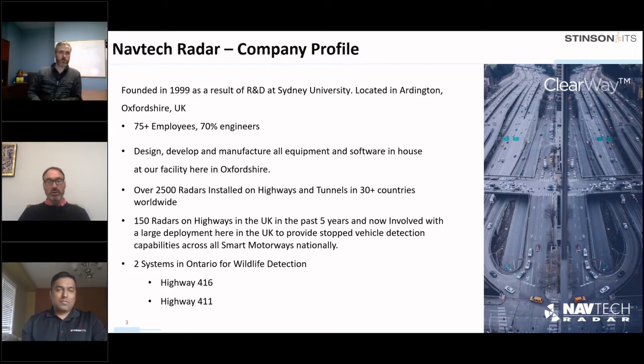We are the design authority for all aspects of the system, all the hardware, all the firmware that runs on the radar itself, and all the post-processing software as well. That's based at our facility in Oxfordshire, just 10 miles south of Oxford. We have over 2,500 radars installed on highways around the world, in 30 plus countries. About 46 countries in total that we've sold our units into, ranging from quite a concentration in Northern Europe where they have poor weather conditions and the system is very popular, to New Zealand and Australia where we also have systems.